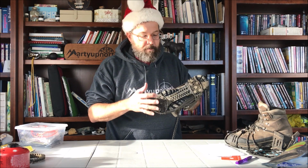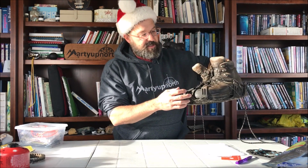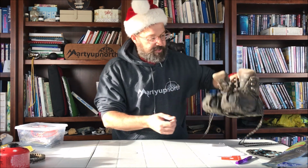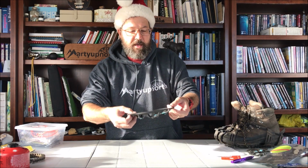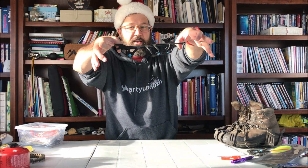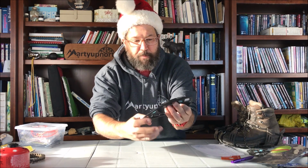$39, $29, you get a double set of Microspikes like this. And if you're walking on the trail and suddenly you get into an area that's all muddy and dry, you can quickly take them off. They come in different styles. Here's a different style. This one is designed to stretch over a running shoe, but same idea. It's little spikes in there.